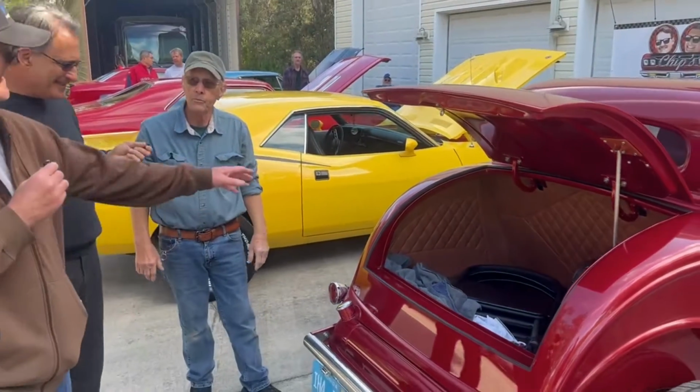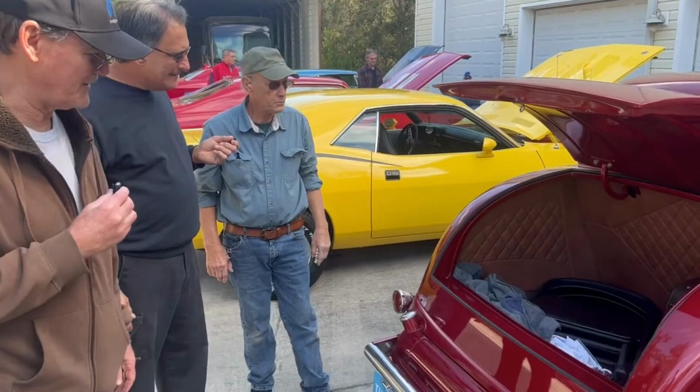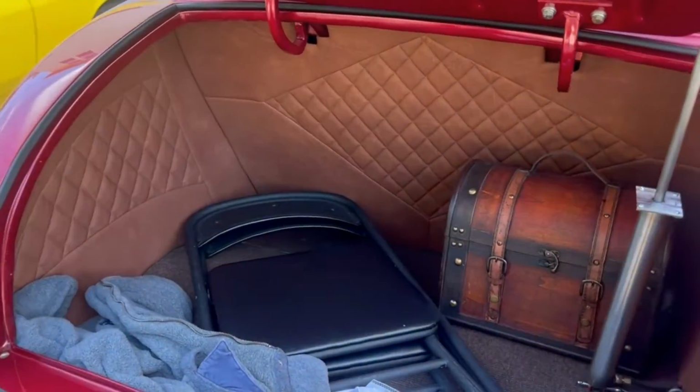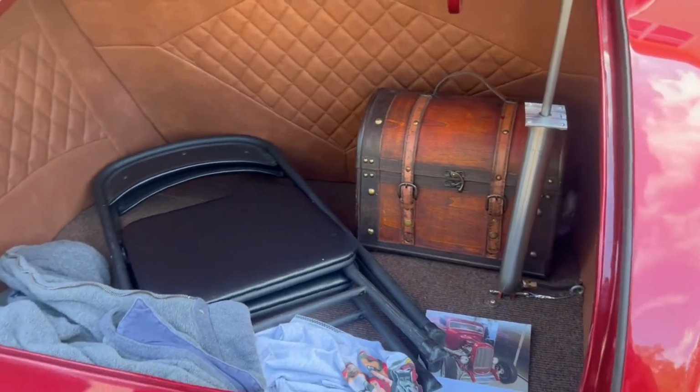I like the custom interior back in the trunk there, the design and what you got. Yeah, it's beautiful. Well, nobody's mentioned the paint. We're getting to that. A lot of people are. Tell us about it. That's one of the first things they say, is the paint.